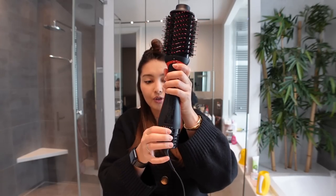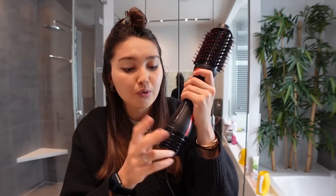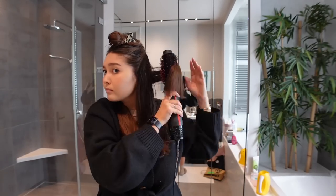This is how you turn it on. And there are three different modes, even four. The cool one, number one, number two, and number three. I use it on number two. Number three is very strong, I feel like. Number one is not enough, but number two is perfect. And like this, I just go section by section.